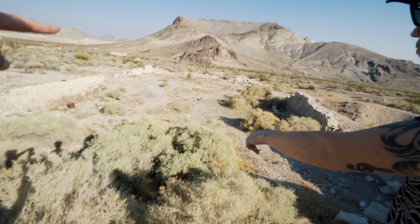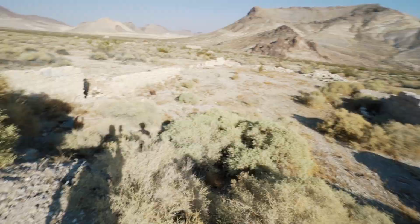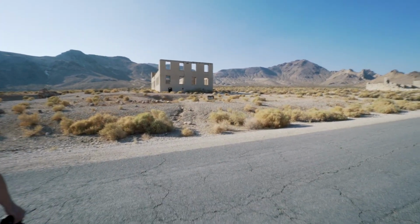We're officially at the ghost town. Oh my God, look. Oh, jackrabbits. There's way more than this. Down there, there are complete buildings, and there's this building over here, whatever that was. There's not a sign for this one. Yeah, so this was a school.